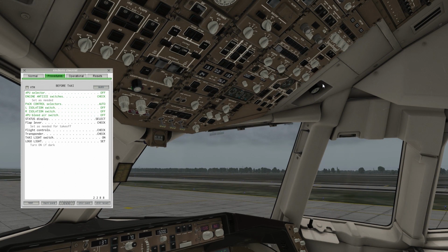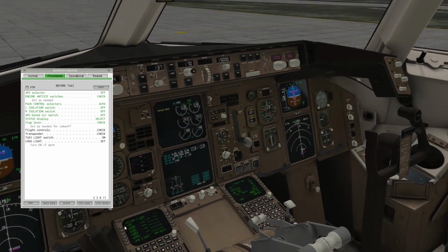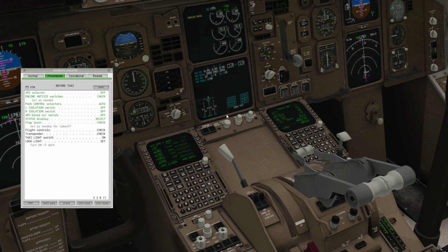We just did that. Status display is showing right there. Selected. Flap lever checked. 5 for takeoff. Flight controls right there. So let's do that. We'll go left aileron, neutral, right aileron, neutral. Let's do the elevator forward, neutral, back, neutral. Let's do the rudder as well.